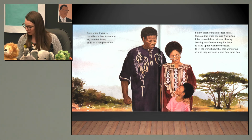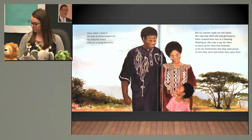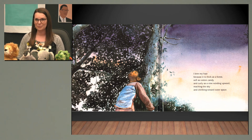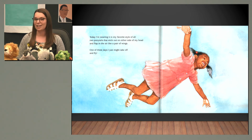Once when I wore it, the kids at school teased me. My head felt heavy and I let it hang down low. But my teacher made me feel better. She said that when she was growing up, folks counted their hair as a blessing. Wearing an afro was a way for them to stand up for what they believed, to let the world know that they were proud of who they were and where they came from. I love my hair because it is thick as a forest, soft as cotton candy, and curly as a vine winding upward, reaching the sky and climbing toward outer space. Today, I'm wearing it in my favorite style of all, two ponytails that stick out on either side of my head and flap in the air like a pair of wings. One of these days, I just might take off and fly.